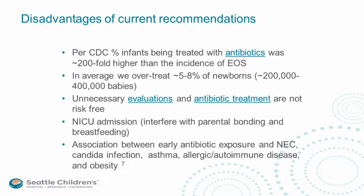So in the United States, the average was between 5 to 8%. So it's about 200 to 400,000 babies that we would treat unnecessarily with antibiotics because we just think that those babies may have a high risk of developing sepsis. So we'll just go ahead and administer based on the old protocols. And as you can see, the percentage of infants being treated with antibiotics was 200-fold higher than the incidence of early onset sepsis.